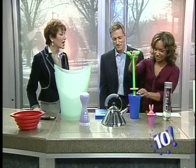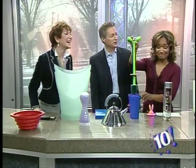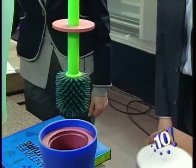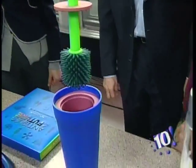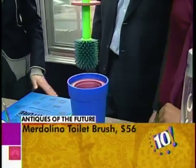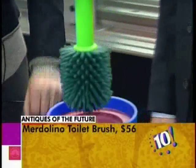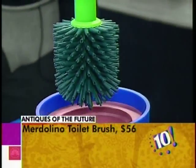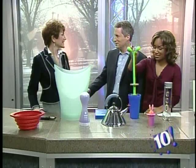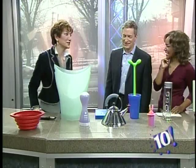Now, what is this? It looked like a plant until you pulled it up there. It did, didn't it? This is called Merdolino, and it's a toilet brush, and it's designed by a very famous Italian architect. The idea here is that there's no product designers have ignored, including toilet brushes. I never thought I would say a toilet brush is pretty, but it actually is. In fact, toilet brushes are big in the design world, aren't they? It is, but this one you probably would not want to use, or it might lose its value.